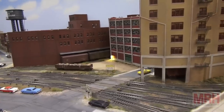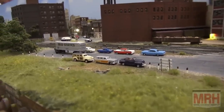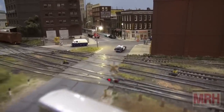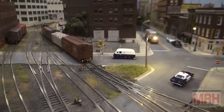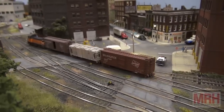That's absolutely amazing. Now, it looks like it's built at a perfect height for viewing. What is the height of this layout? Boy, you know, I don't even know what the height is. It was built to connect up with the Reed brothers. I'm guessing you're looking at probably about 48 to 50 inches. Well, I don't think it's 50 inches. It's probably in the 40 range somewhere, yeah.